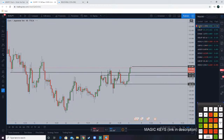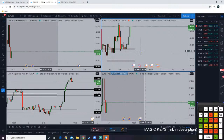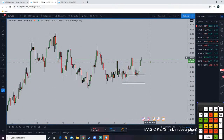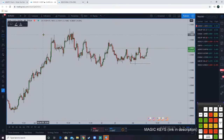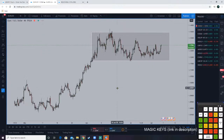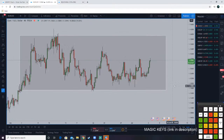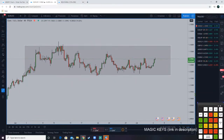Okay, we forgot to look at EU. Man, lots of consolidation. You see, this is all a big consolidation box on EU. We traded EU in the middle 2-3 times during the week, but I would never suggest to trade a consolidation box, but this just became too big now.